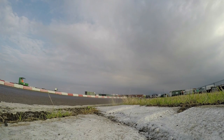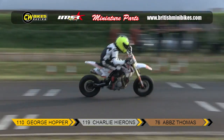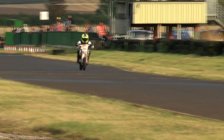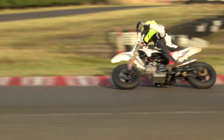The gap, as we were saying, 10 seconds as Hopper goes charging down the straight. We're just looking now, there we saw Ash Barnes, Charlie Herons. I was just looking to see what the lap charts were, and there we have the answer. Charlie Herons in second and Abs Thomas still in third place. So George Fisher has to settle for fourth at the moment.